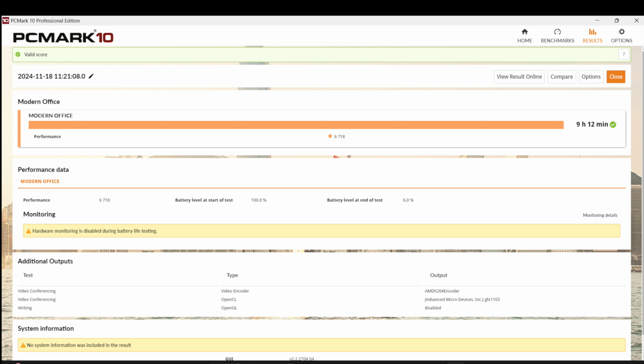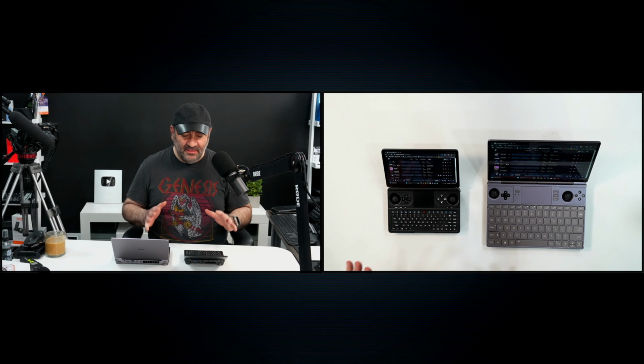Now, they do supply you with a 65 watt USB Type-C charger in the box, and that, of course, does support fast charging. Okay, let's get a sound test.